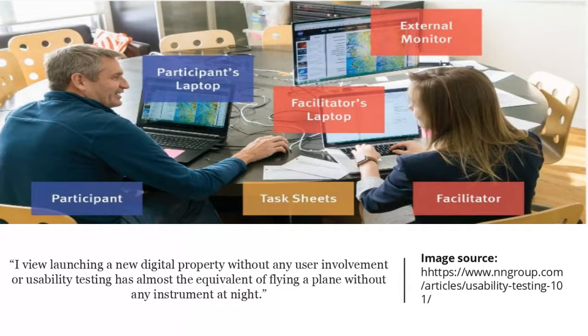Even if it's a minimum set of testing or usability testing for maybe the most visited flows that the consumer will actually go through. If you don't do that before you launch your product, it can be very negatively impactful for the business. It could actually hurt the business, and I think it's as bad as flying a plane that has no instruments and hitting a mountain.